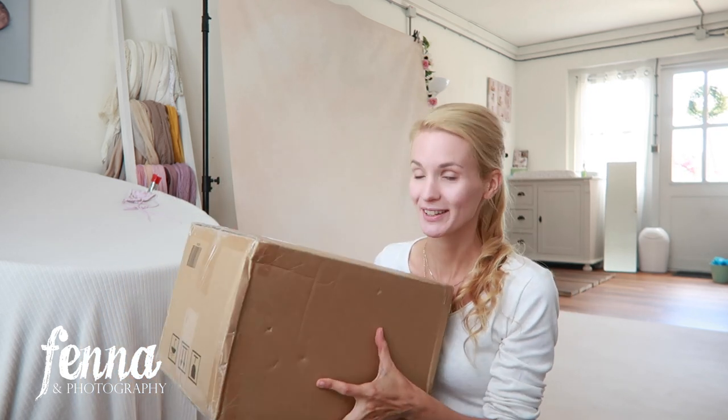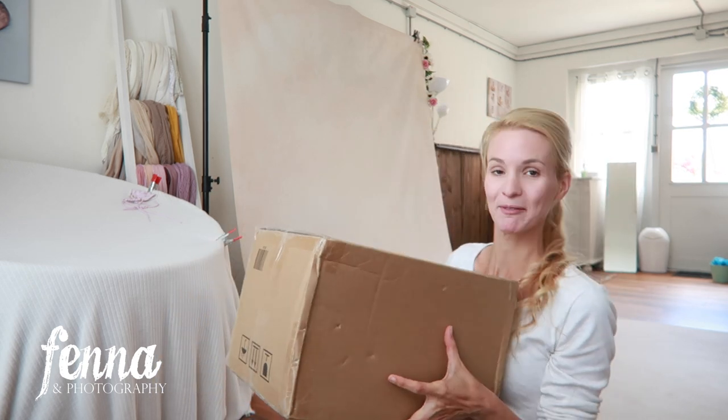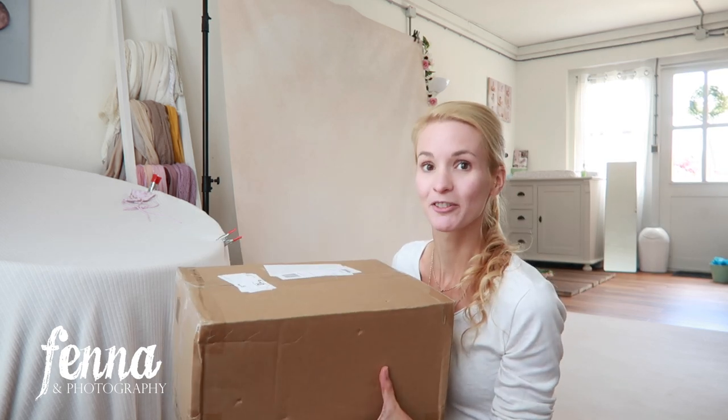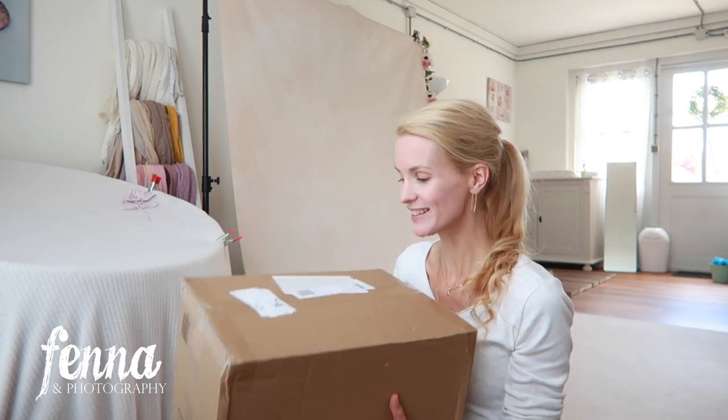So I just received a package with some really beautiful dresses inside. I'm going to unbox them and show them, and then I'm going to do an awesome photo session with one or two models wearing these dresses.